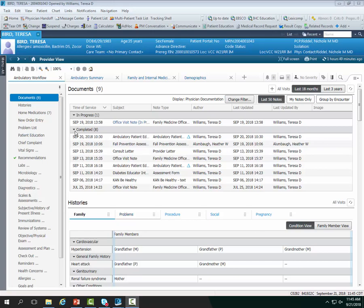There are items that used to be colored, like these used to be in blue, and now they're in shades of gray. So when you look at the screen, the colors are going to draw your eye more to things that you need to pay attention to. They've also reduced white space. In some areas there was more white space, and so that caused more scrolling.